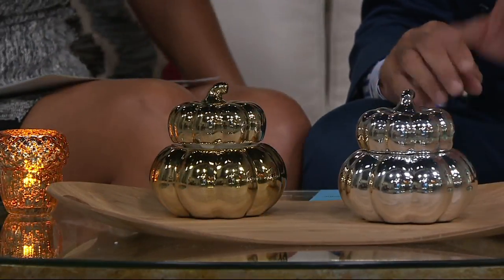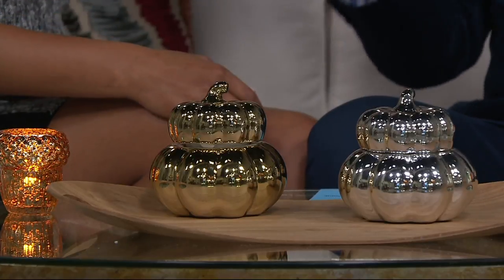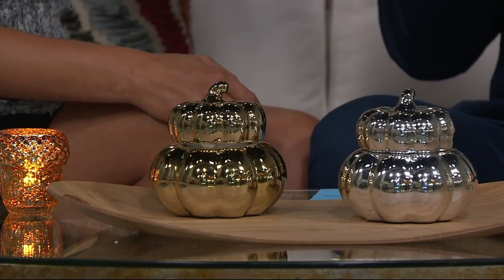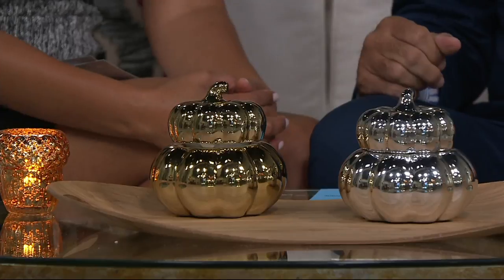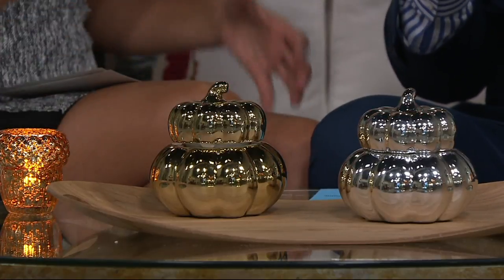So let me share with you what's going on. There's an update. By the way, $19.92 for each one. This is your under $20 alert. I feel like gifts. Did we say gifts? We're very limited in the silver. 25 hours of burn each one, and 4 ounces.